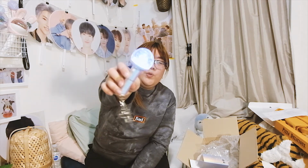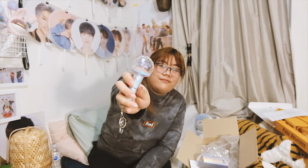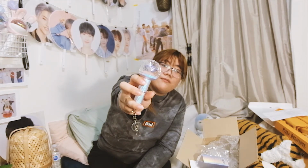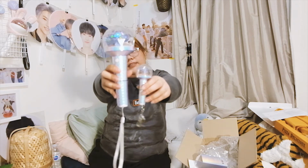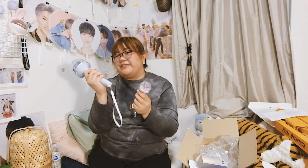So let's see if this works. Ooh. So that's that. If you want to compare to the actual size, that's the comparison size wise. But I don't have my batteries in on this one, so I'm not gonna turn it on.